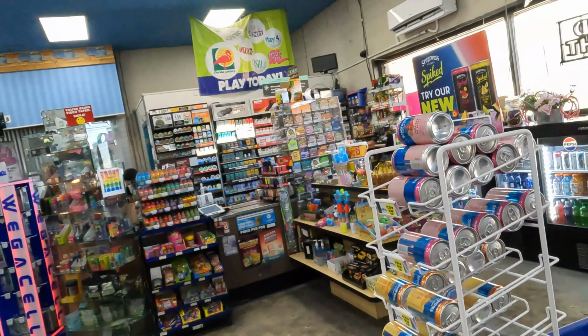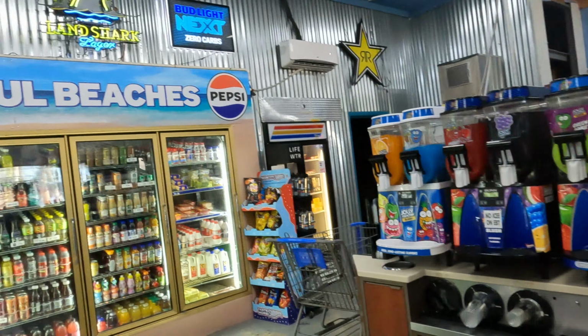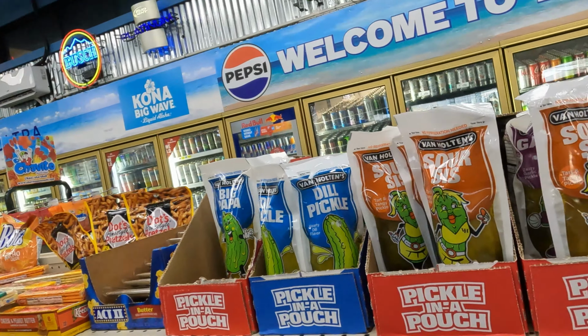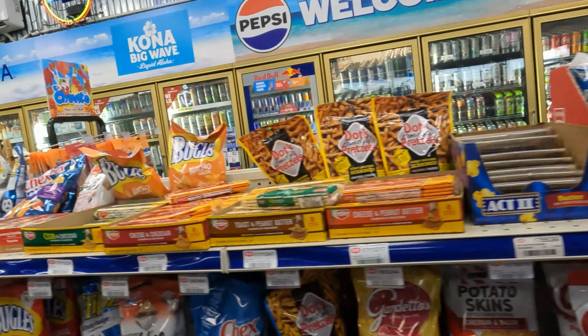Okay, we're inside the Sunmart. You can see it's a lot bigger than I thought. But they got just about everything you need here. Sunglasses, candy, lottery, beach accessories, slushies, drinks. Pickle in a pouch. I don't like pickles either.